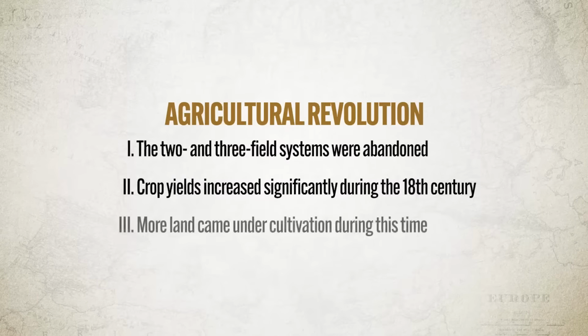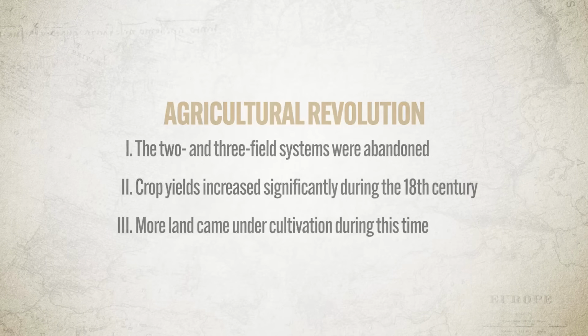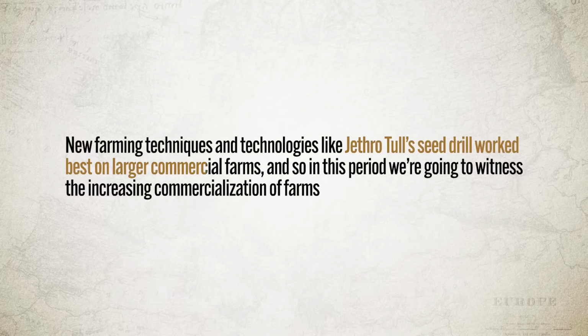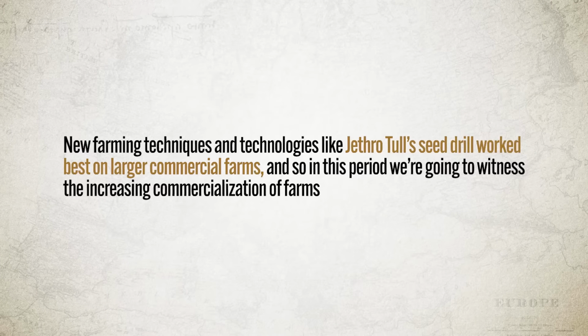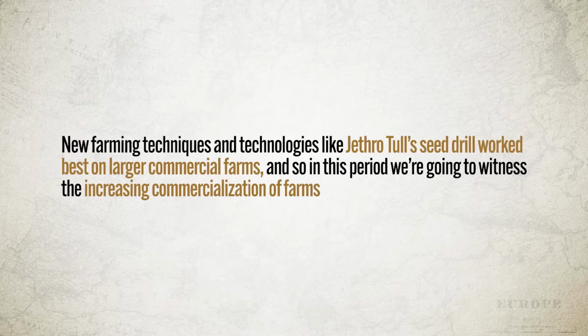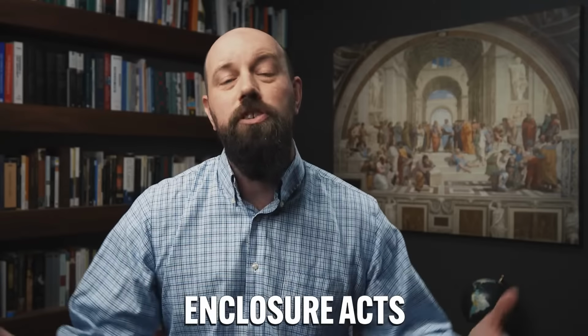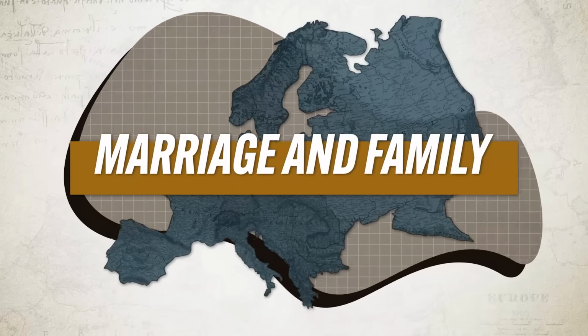And third, more land came under cultivation during this time. New farming techniques and technologies like Jethro Tull's seed drill worked best on larger commercial farms, and so in this period, we're going to witness the increasing commercialization of farms. Therefore, small farmers were forced to consolidate their land into larger commercial farms because they simply couldn't compete. And the most notorious effort here was the Enclosure Acts in England, which gave legal justification to this large-scale land seizure. All right, now let's talk about families.